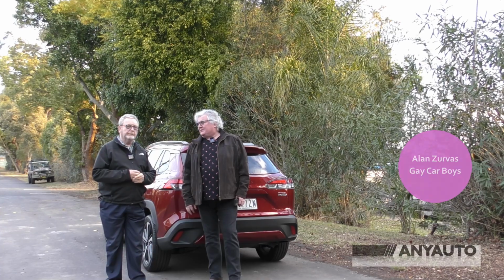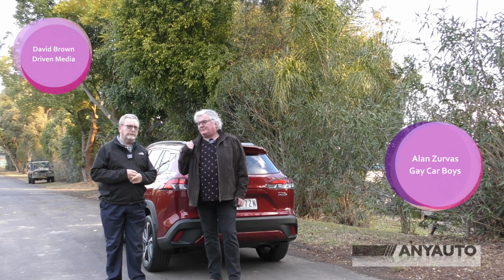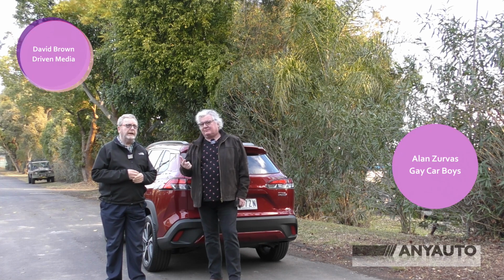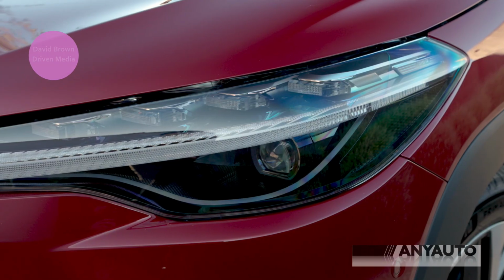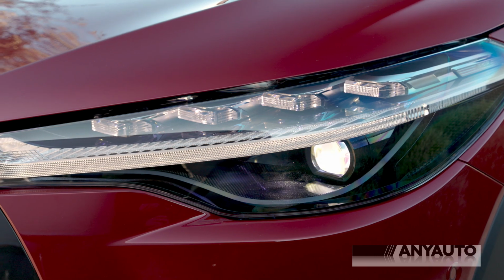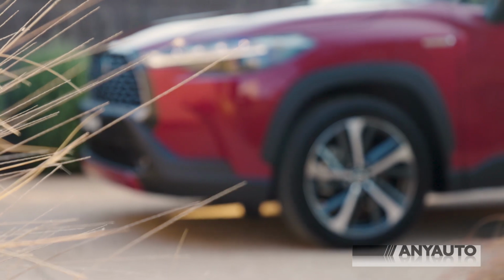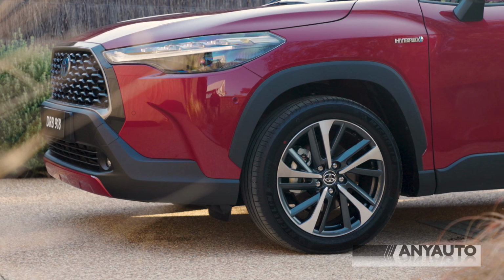Tell me the price. It starts at about $34,000. You add 2.5 for hybrid, you add 3,000 for the GXL, and you add 6,800 to go up to the Atmos. And is that for the two-wheel petrol? What it means is that the top of the range Atmos is about $50,000 plus on road. Plus on roads, and the top of the range Atmos is the 2-litre hybrid with all-wheel drive.